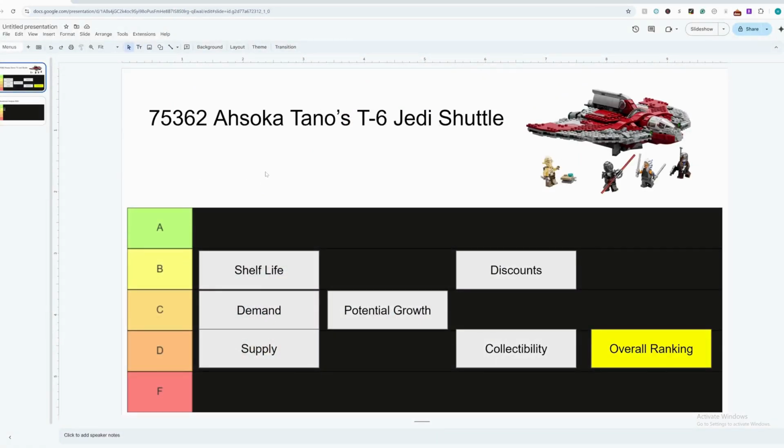So the Ahsoka Jedi Shuttle, supposedly retiring end of 2025. The shelf life is pretty decent. It has a 2-year shelf life. We saw some really good discounts on it in last year's Black Friday, so I can only imagine what we'll see in this year's Black Friday. If I were to invest in this set, I would have to buy it probably at least at 30. 30 gives me the opportunity to pretty much sell the minifigures, at least get my money back, and maybe sell the shuttle separately if someone's interested, or build it and sell it. I'm not entirely sure. But discount wise, we have seen some good discounts. This hasn't gone completely at MSRP.